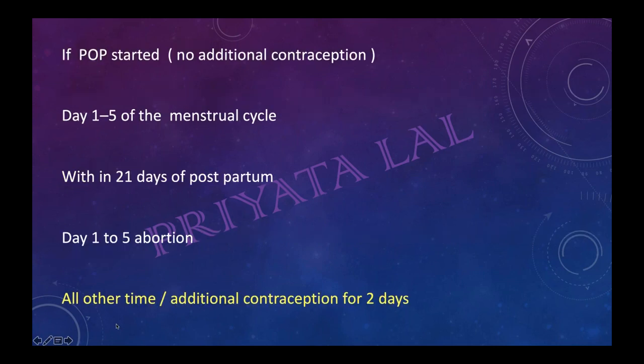Now, another question will come. If the POP is started in the first 5 days of periods, within 21 days of postpartum after delivering a baby, or within 5 days of abortion, no additional contraception is required. But if the pill is started any other time after this, then she has to take additional contraception for 2 days. For example, if she is starting the pill on the 10th or 11th day of her cycle, you have to tell her that protection will come late. So for 2 days, you have to use additional contraception.